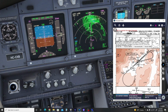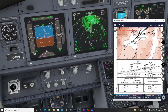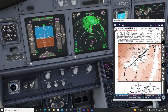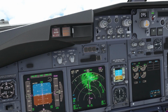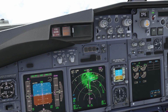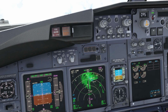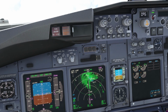Final approach point is 10.1 at 11,700, missed approach altitude 8630, and that is for Cuenca. We need 1700 meters, we have more than 10. So 8630, let's set that. That's going to take a little bit of time. Remember that this is a beta, something they are still working on, so hopefully they will be able to fix it for us before the public release. So just bear with me guys, this is going to take a little bit of time until we get to 8630.